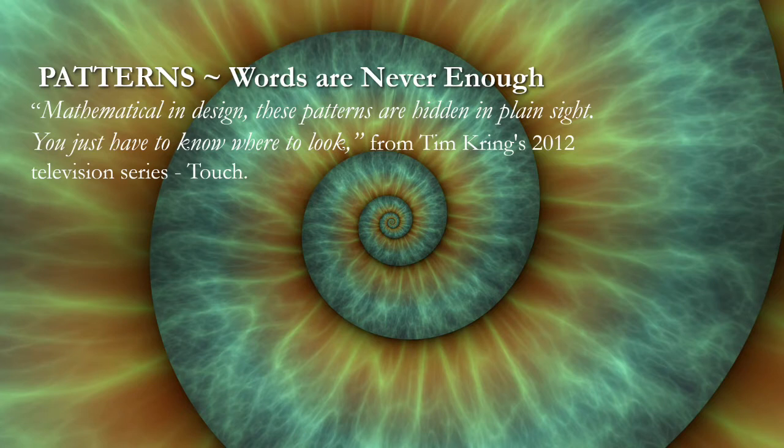0 plus 1 equals 1. 1 plus 1 equals 2. 1 plus 2 equals 3. And 2 plus 3 equals 5, and so on.